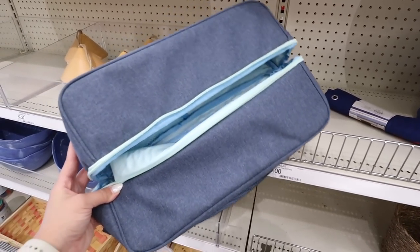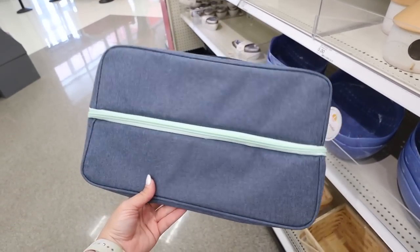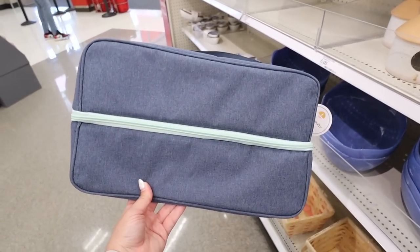This is in the dollar spot. Like, these are really good dollar spot finds. This is what it looks like when it is zipped. It comes in this really nice denim blue color with a mint zipper. I'm a huge fan of this.